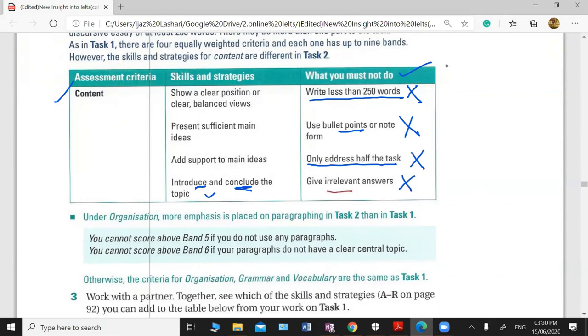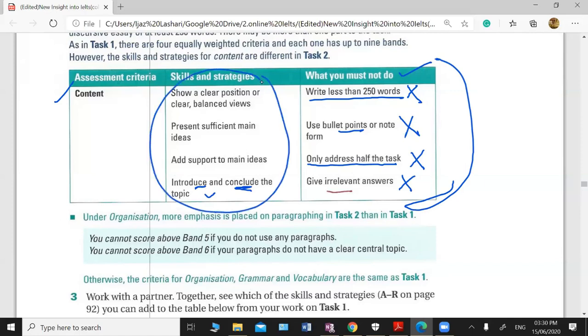So these are the things which you should not do, and these are the things you should do when you are writing, and mainly you are talking about content here. All these things come under content. Yes, Mariam, please continue.